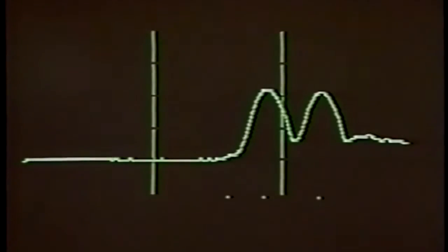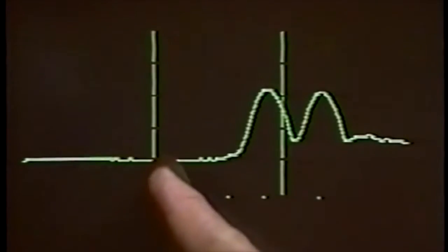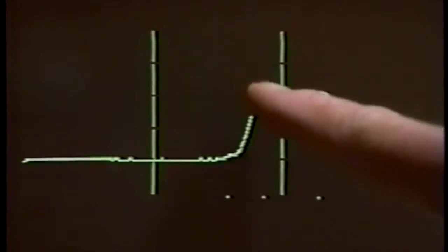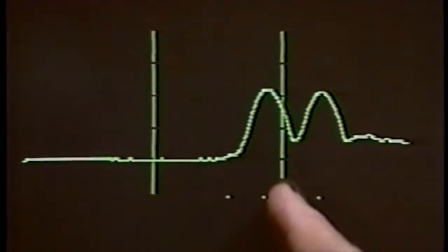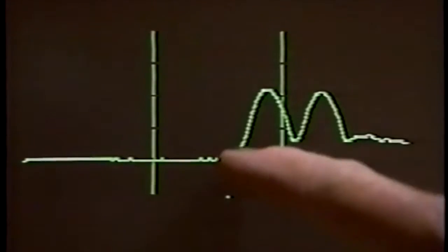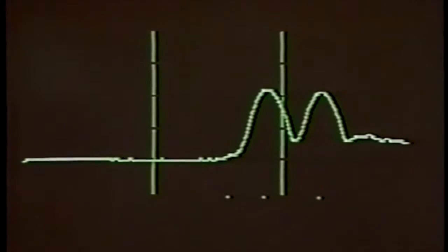This is a well-learned conditioned response by an animal that's been well-trained before surgery has been done. The tone comes on at this point in time, and you'll notice that there is a very well-developed eyelid closure response that peaks about the time of onset of the air puff. There is then a reflex response to the air puff itself. This is the conditioned response.